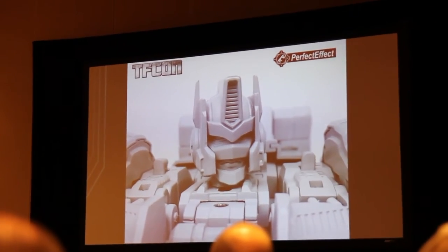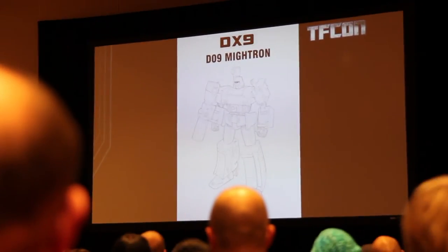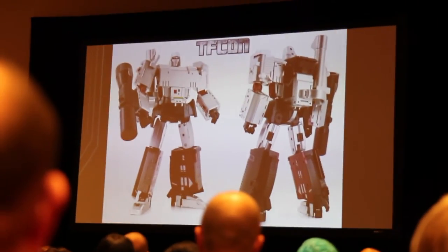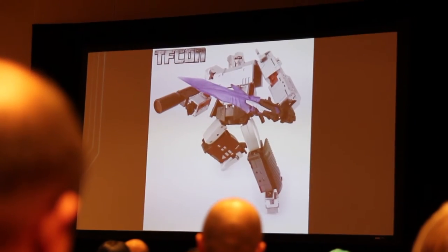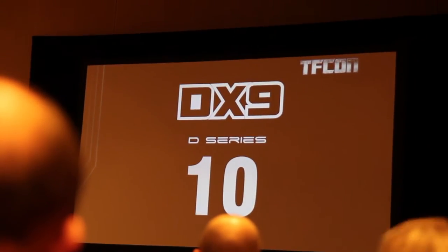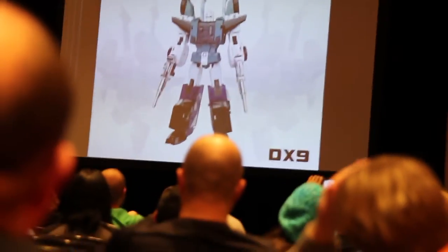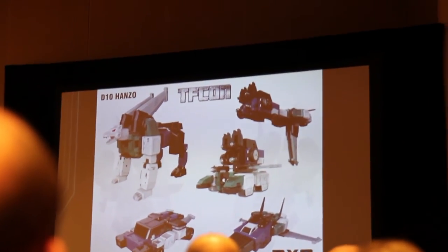Yeah. Wonderful space sculpt. They got so much detail in that one area. So DX9 will be going forth with, they just released Mitron, their version of Megatron. I believe these are actually available on the showroom floor as well. They're going to get in next to their D-Series. See some of the accessories that come with them. So the D-Series start off with Hanzo, their version of Six-Shot. But you can actually see it out in the dealer room as well. And you can see just a rough idea of what the other modes look like.